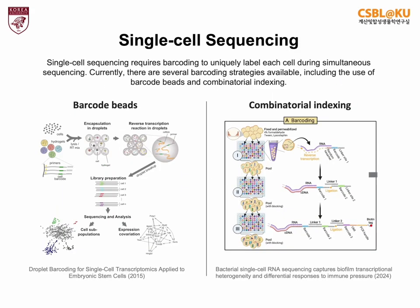For studying this, single-cell technology played an important role in this study. Normally, single-cell sequencing studies have to attach a barcode sequence to each cell separately for easy identification. The barcoding method can be divided into two parts: barcode beads and combinatorial indexing. The first one is the microbead, with the barcode sequence attached on the surface. It uses barcode encapsulation in a droplet or ultra compartment with a single cell for attaching the barcode sequence to the genomic DNA or mRNA of that cell.